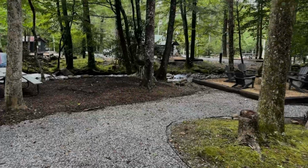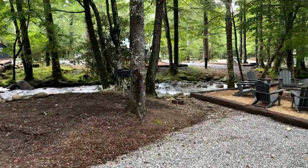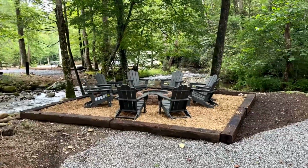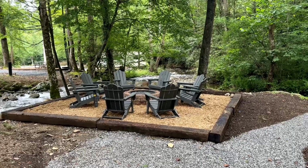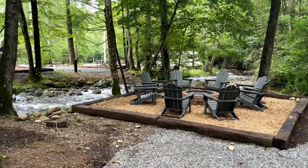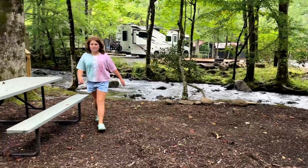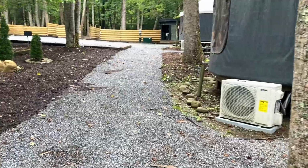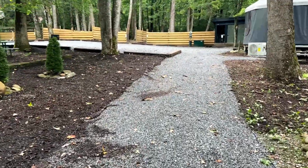So there are lights on in there. We're not gonna turn the camera that way just in case that is someone's stuff. But if you come right down here, not going much further, there's a nice little campfire where they've got some Adirondack chairs set around. Some nice little area to congregate in the evenings, roast some marshmallows, enjoy the stream. Very nice back in here. And we're walking out the other side of the yurt village.